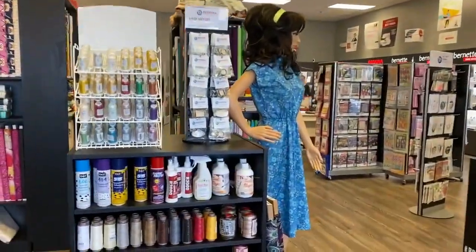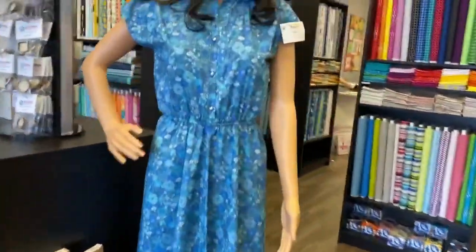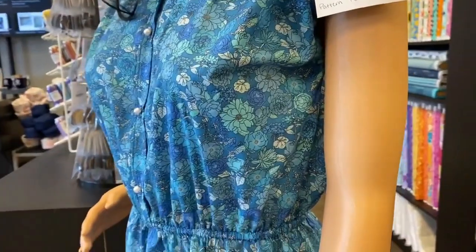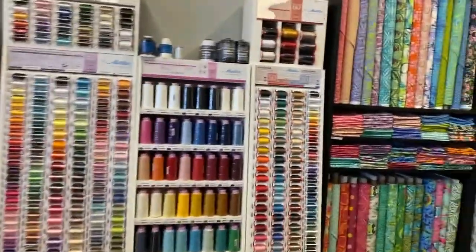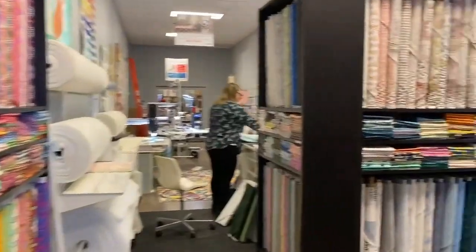We just have a lot of things to offer. Of course, if you go to BERNINAofNaperville.com and search our product line, you'll see our things. This dress is really nice. It's made from cotton lawn from Kaufman. That collection's called London Calling. We have Aurifil and Mettler thread. We have additional Tula fabric here. Battings on the roll.